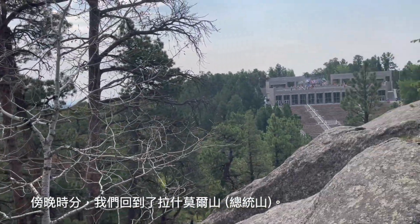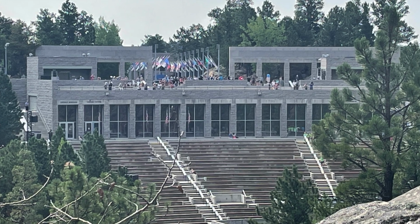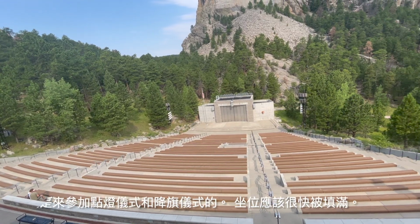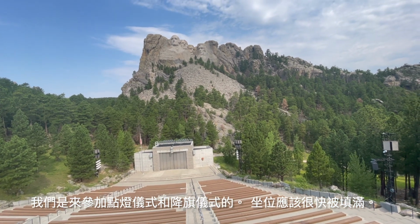Early evening and we're back at Mount Rushmore. We're here for the lighting up ceremony and the lowering of the flag. It will fill up soon.